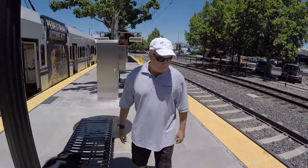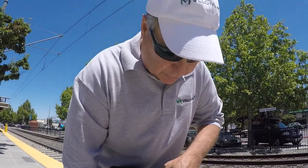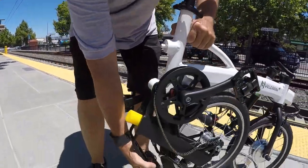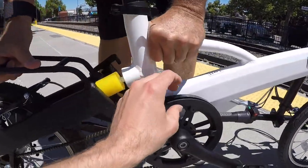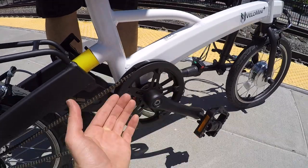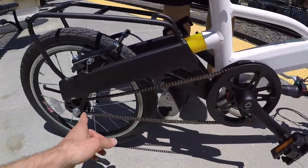Doug, would you go ahead and maybe help me unfold this? Yep. First thing you do is just lift the seat up. Look at the chain too. This is one of the coolest things. It has a plastic guide, so it really hugs the chain on both sides. It's not gonna drop off very easily.